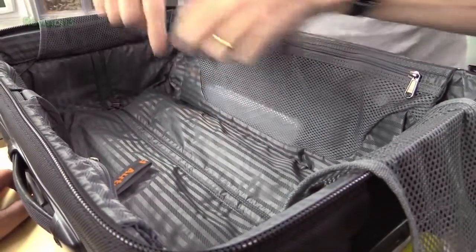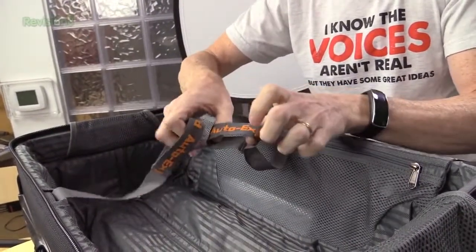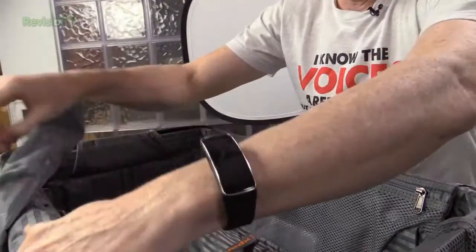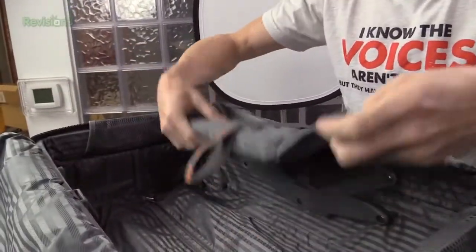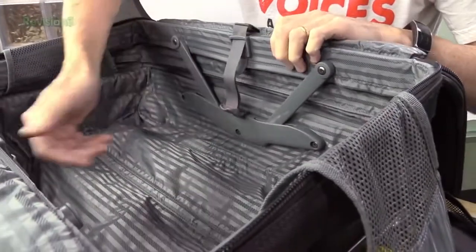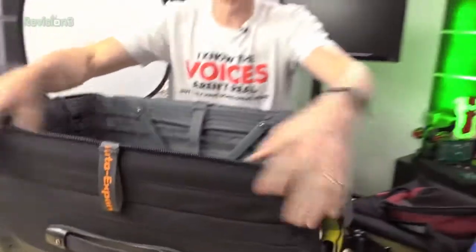This bag has two straps right here and here. They're called auto expand straps. Okay, what you can do with this is when you lift these little sides up, you pull this and you see how that expanded? Watch how, bam. It doesn't zip. It does not zip. Zippers suck. This has springs, it expands, it is nice and expanded. Look how much bigger it is.